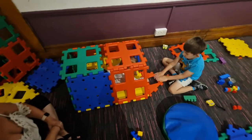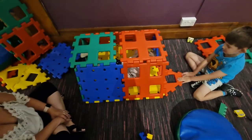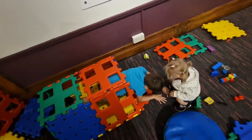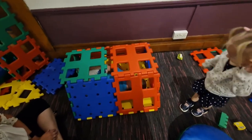They've been building with these big bricks, and Robin's in the cage. Right, Riley's going to try and get in there. That's it, feet first, probably the best way. Mind your bum. Shut him in. Yay, he's locked in.